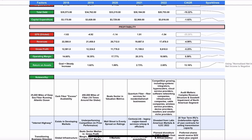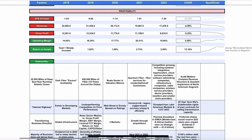Capital expenditure very steady over the last 5 years. That's something you want to see. They're constantly investing in the company and ensuring that it's not piling up on them, that they have to suddenly come up with a lot of cash to invest back in the company. So steady at least.